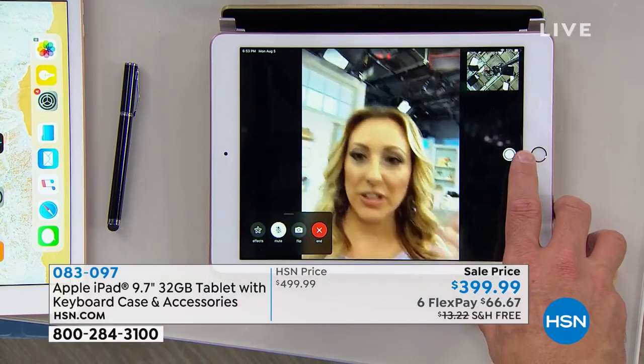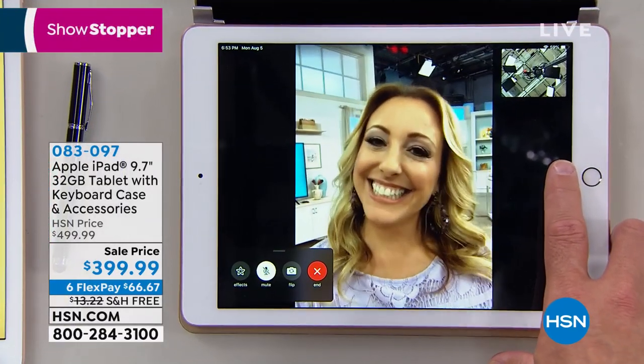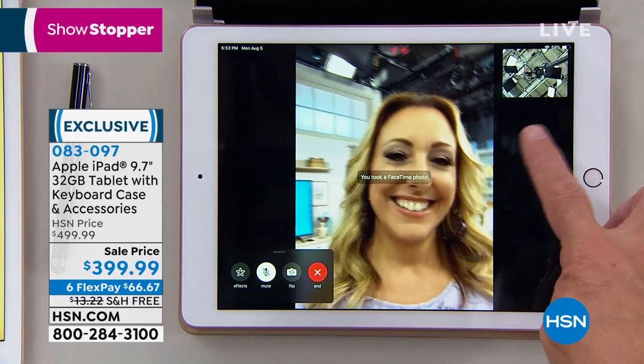I'm glad you're FaceTiming, because I can show you my new hair color. Yes, we can't do that on a phone call. I like it. I'm going to take a picture. Say cheese. Cheese. Cheese. I was just able to take a photo, because you have that ability.